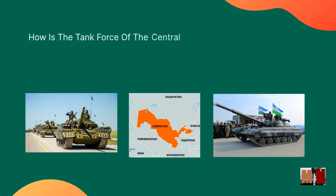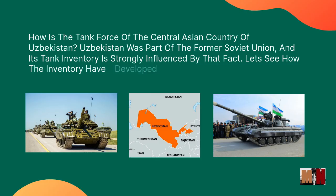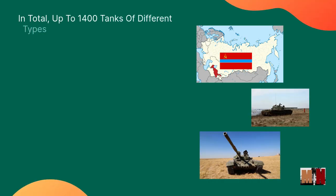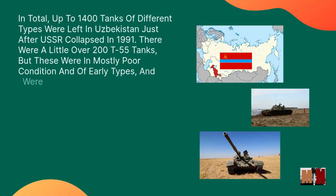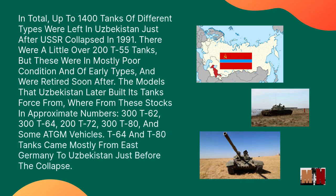How is the tank force of the Central Asian country of Uzbekistan? Uzbekistan was part of the former Soviet Union, and its tank inventory is strongly influenced by that fact. Let's see how the inventory has developed during the years. In total, up to 1,400 tanks of different types were left in Uzbekistan just after the USSR collapsed in 1991.